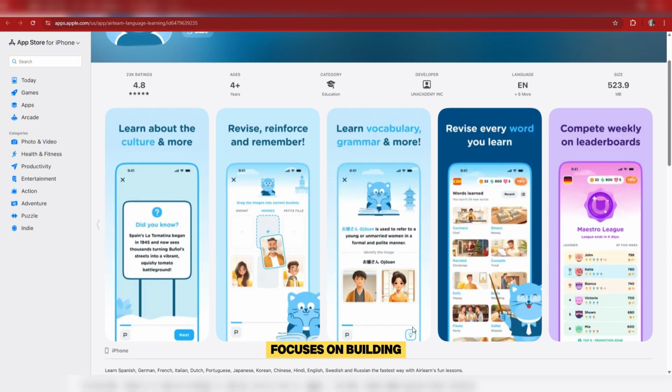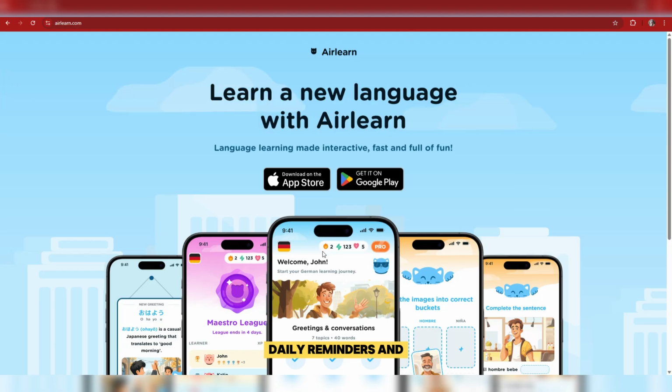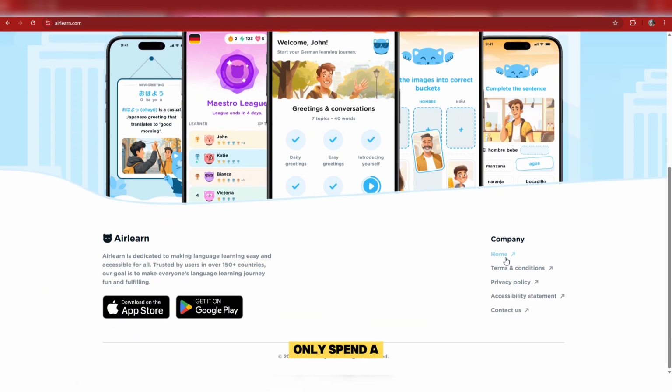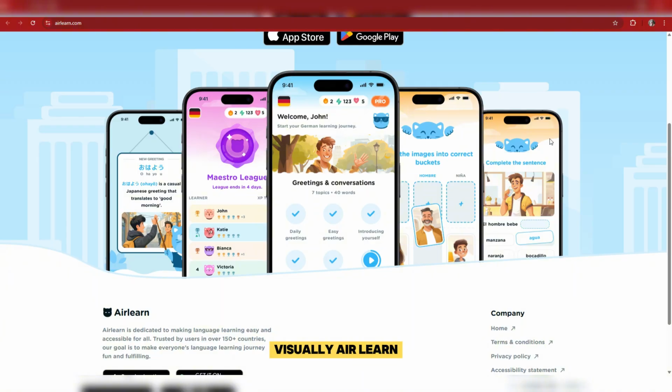It also focuses on building habits. With short, bite-sized lessons, daily reminders, and fun progress tracking, the app keeps you coming back. Even if you only spend a few minutes a day, it feels easy to stay consistent, and that's where the real improvement happens. Visually, Airlearn shines.